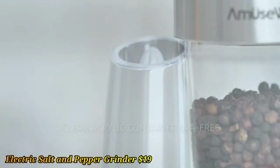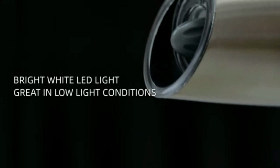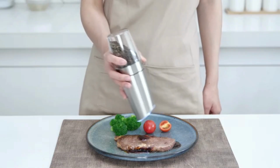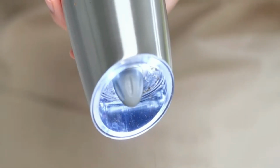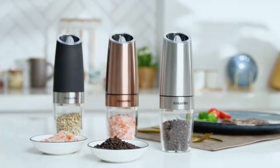Next, Electric Salt and Pepper Grinder. Stylish, battery-operated salt and pepper grinders with adjustable coarseness settings for perfect seasoning. One-touch operation makes them user-friendly, while the LED light illuminates your food for precise seasoning.